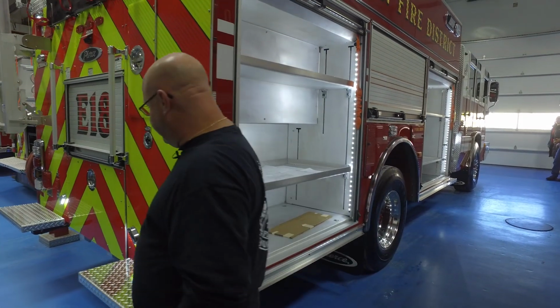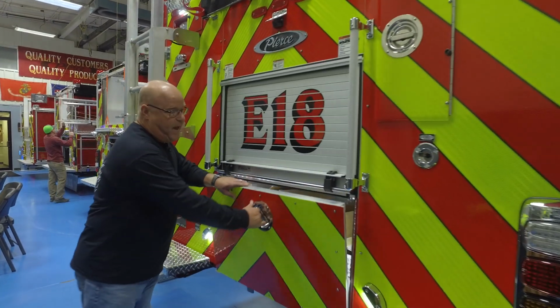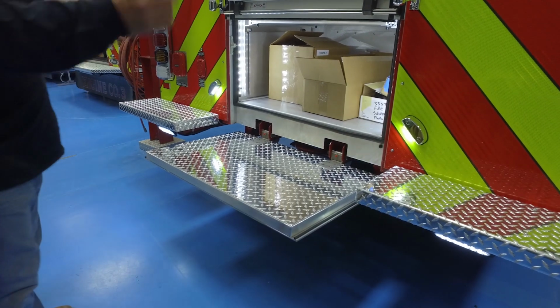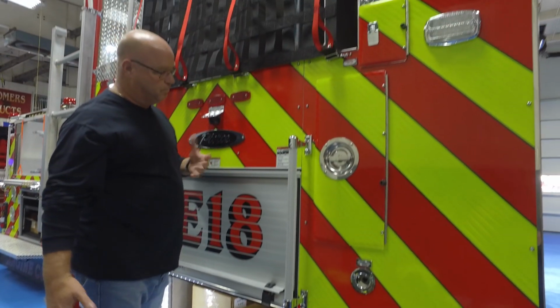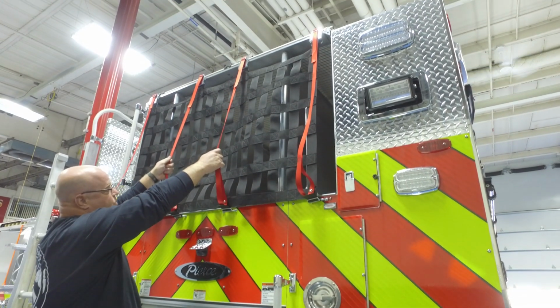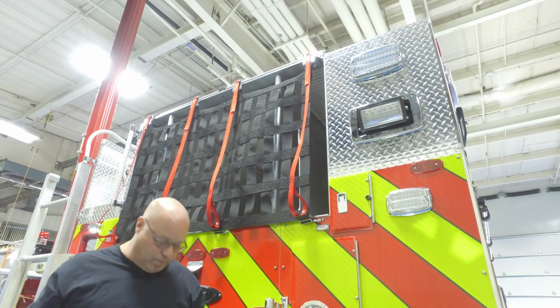As we move to the rear of the vehicle, we went with the fold down half rear compartment step to give us a better ability to load hose as we stand up on the step. It gives us a larger platform than the small bumper, and we added pull straps to our safety net to make the net a little easier to get down.